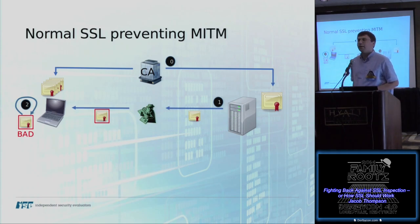When conventional SSL is in use, the reason that man in the middle is not possible is that the man in the middle cannot convince a certificate authority to sign a certificate and pose as the identity of a server according to an authority that your browser trusts. So this is how SSL is supposed to prevent attack.